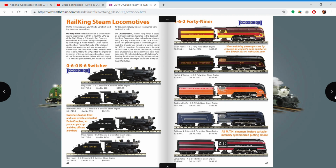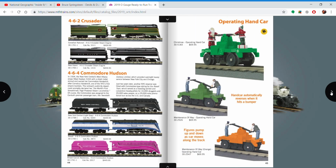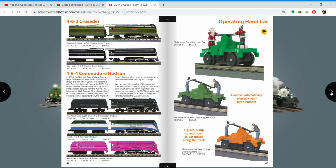Yeah, I like the B6. These are pretty cool. And then we have the 49ers here. The B&O Cincinnatian is really pretty cool. I really wish somebody would come out with a scale Cincinnatian. Weaver did it way back in the day, but that was about 20 years ago now. So hopefully MTH or Lionel steps up to the plate and gives us a scale 49er. Or a scale Cincinnatian, that is.